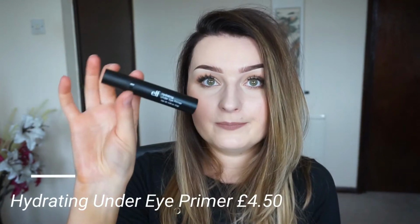It's okay. I've also got another E.L.F. primer, but this time it is the Hydrating Under Eye Primer. I thought, ooh, I've never really used primers specifically for your under eyes, so I thought, let me just try it. As I said, I've got dry skin. I do also have really dry under eyes. Even though I use eye creams, they're still dry. So I said, well, let me just try it. And I didn't notice any difference when using it.